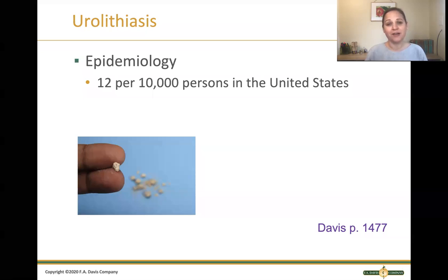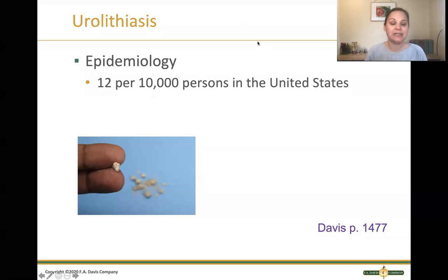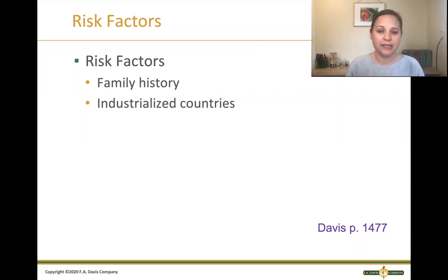So kidney stones are calcifications or little blockages that happen anywhere within the urinary tract, oftentimes in the ureters, the urethra, the bladder, or the kidneys. And these little guys can cause a lot of pain. About 12 in every 10,000 people will experience a kidney stone. A lot of times we'll see this in the summer months or in southern regions because dehydration is one of those risk factors for kidney stones. Other risk factors include family history, and we'll see this in industrialized countries. Why? Because patients who have a higher intake of animal protein often have higher risk for having kidney stones.